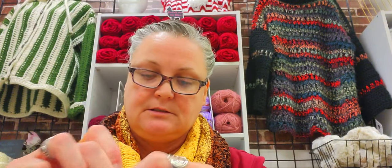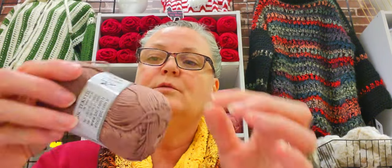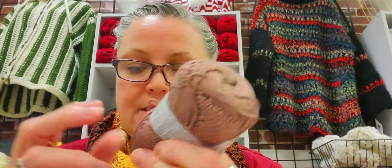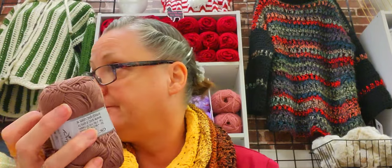And, this is a nice color. This is called Camilla Cotton. And it's thin. It's, I believe, 50 gram balls. Yeah. Sorry. And there's 3 of those. That was weird. Hold on. Sorry about that. Okay. What do we got now?